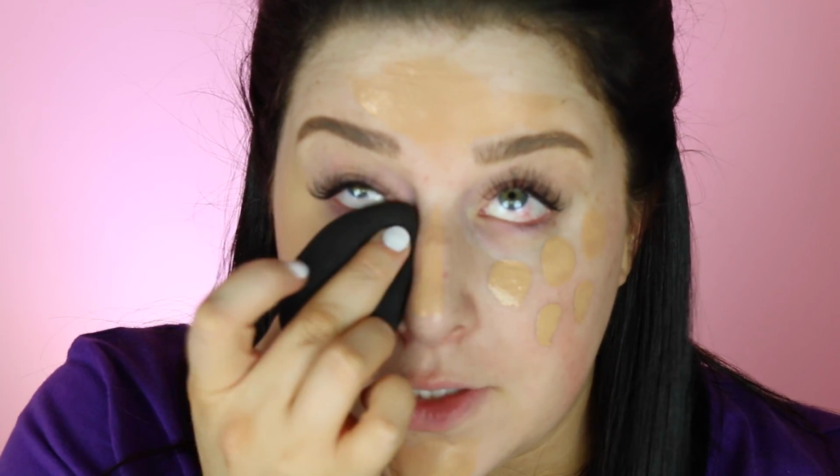Wow. That is a lot of coverage. Look at the difference. I know I've got it kind of spotted on right there, but that darkness right here, completely gone. And I always just kind of bring it down around my nose too because I always get a little redness right here. Look at the difference. You can see that side covered, that side uncovered.